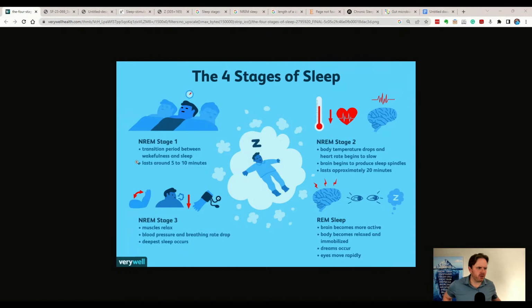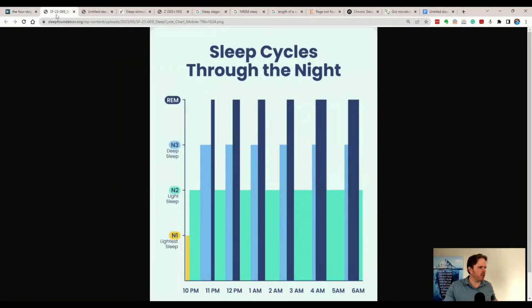So, 4 big stages out of the gates here, just so you guys can see. Stage 1, 2, 3, and 4. The first 3 stages are going to be non-rapid eye movement. 5 to 10 minutes for stage 1, 20 minutes for stage 2, and then about the whole entire 4 stages going into REM sleep. That's about 90 to about 110 minutes. I'll give you a graph on that so you can see how that looks. But this plays a major role with repair, with hormonal repair, psychogenic repair. That's turning over your neurotransmitters, being able to relax, processing all the stresses of the day. All these things play a big role in your body's ability to heal.